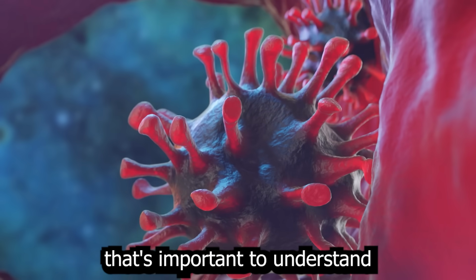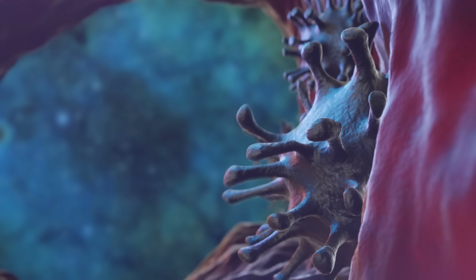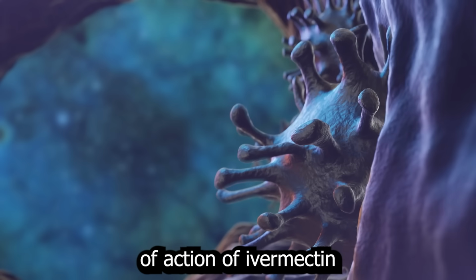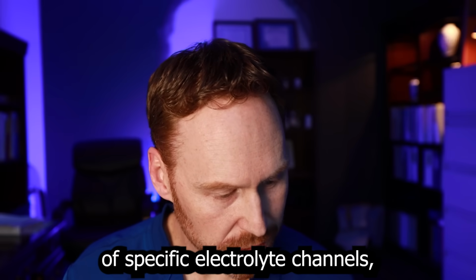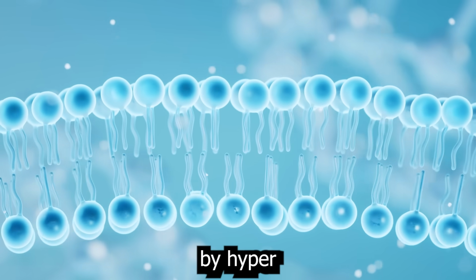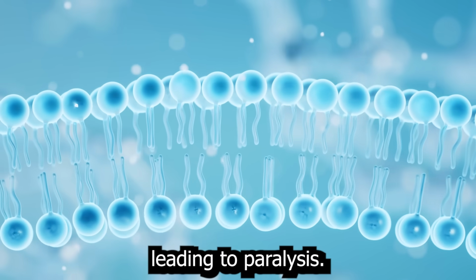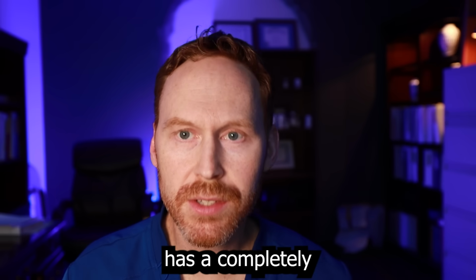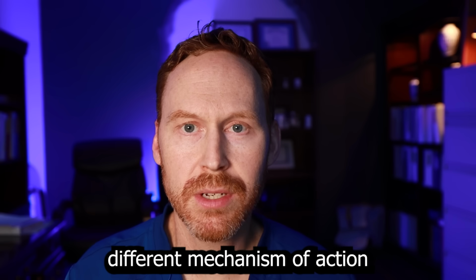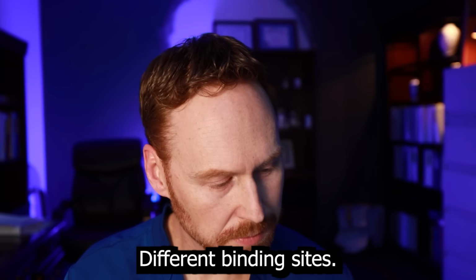Something else that's important to understand is that when ivermectin is killing off parasites, its mechanism of action has to do with binding of specific electrolyte channels, causing death by hyperpolarization of ions, leading to paralysis. So ivermectin has a completely different mechanism of action when it's killing viruses versus killing parasites. So keep that in mind, different binding sites.